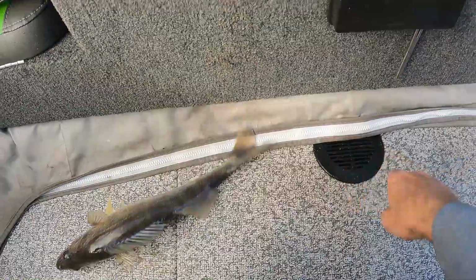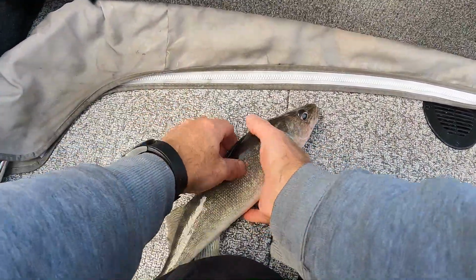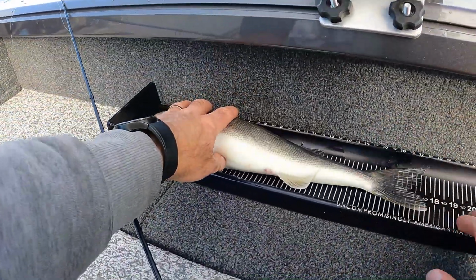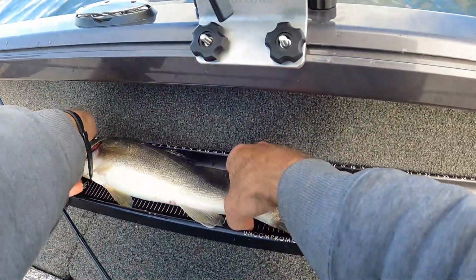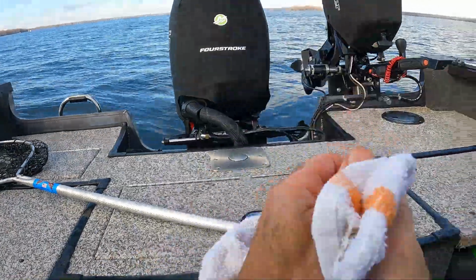All right, so let's get this guy. I'm going to say he's got to be 15. Oh no, how about with the tail pinched? 17 and a half, just a nice walleye right there. All right, let's put him back. Awesome, absolutely awesome.